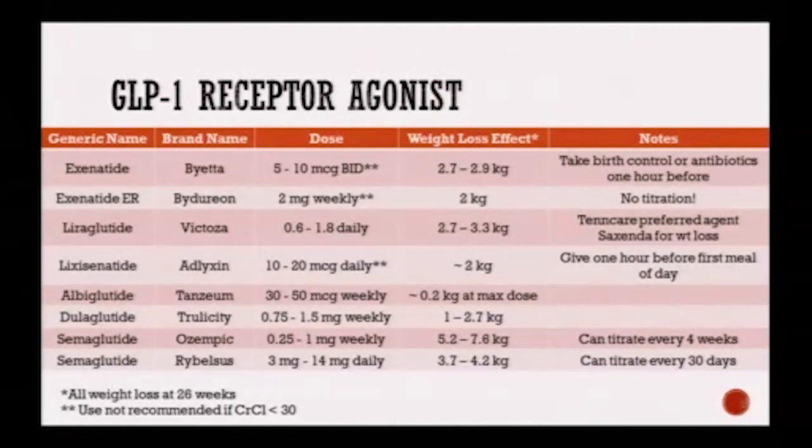You'll notice that these two agents at the bottom are also your best for weight loss. They do have the highest numbers. These are over a 26-week period, and newer studies that have come out that have studied these for longer have noticed that this weight has dropped off and stayed off. So using these in combination with your standard of therapy of diet and exercise will help them to lose more weight overall over time.